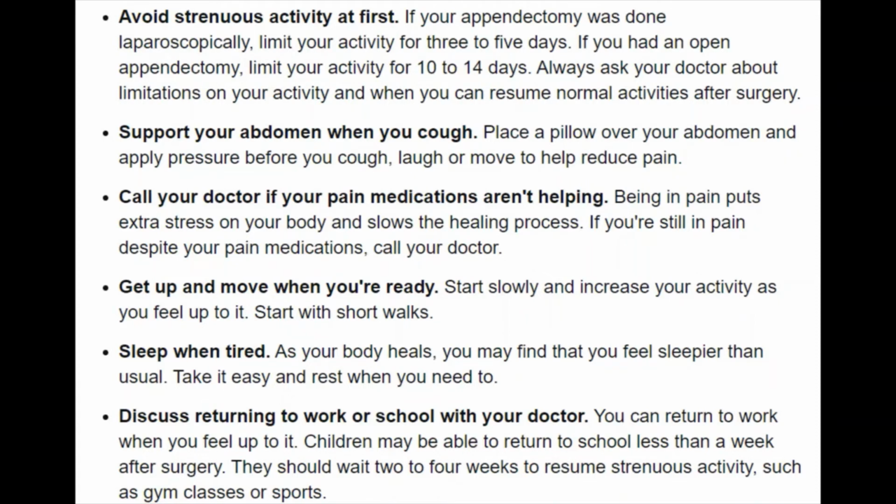Also, you should support your abdomen when you cough. Place a pillow over your abdomen and apply pressure before you cough, laugh, or move to help reduce pain. Call your doctor if your pain medications are not helping. Being in pain puts extra stress on your body and slows the healing process. If you are still in pain despite your pain medication, you should call your doctor.